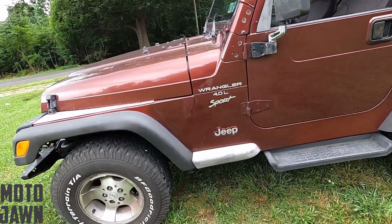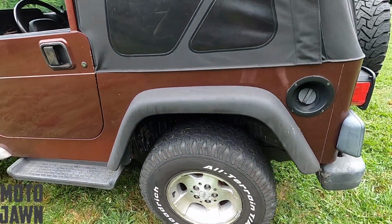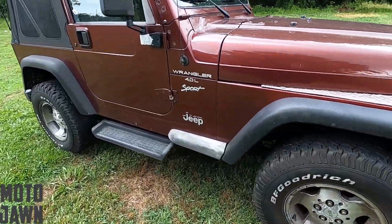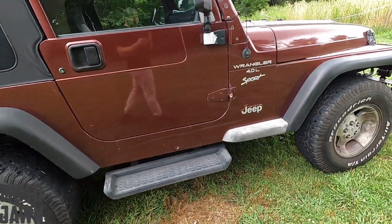So this is a Wrangler Sport. It's got the 4.0. This is a 6-cylinder with the 5-speed transmission. So this is a 2001. Obviously, it's a burgundy reddish color. We've currently got a soft top on it. So just want to give you guys a little introduction to this here.